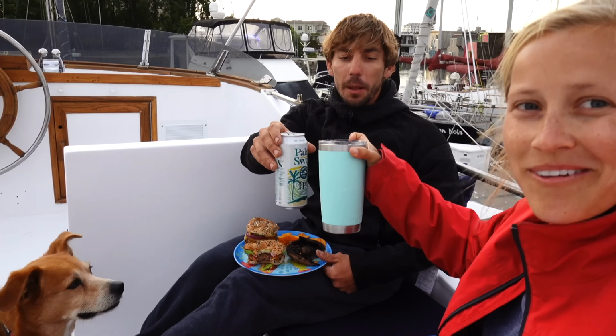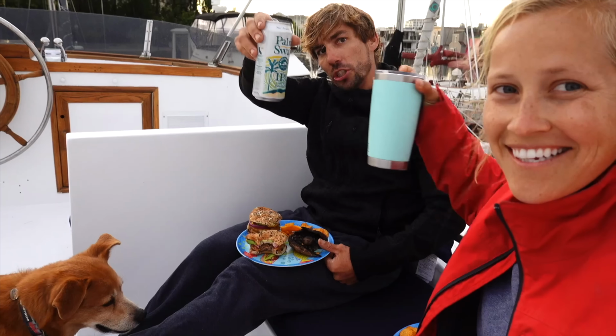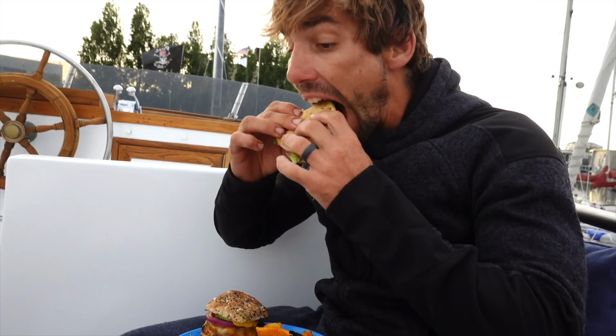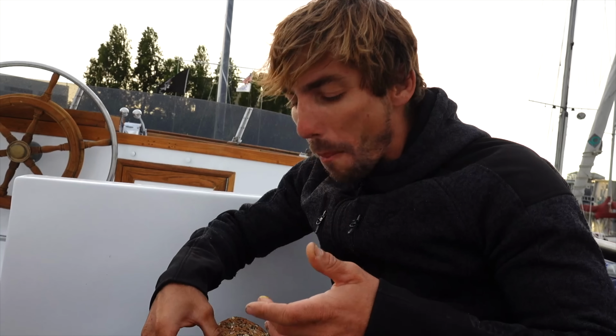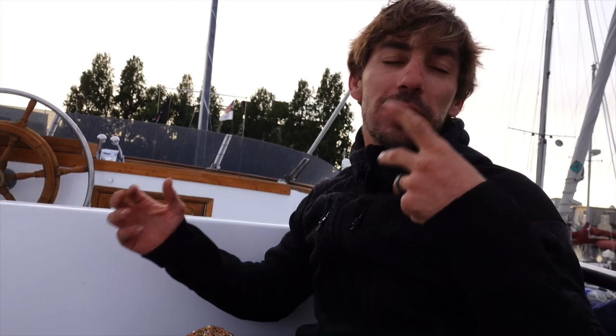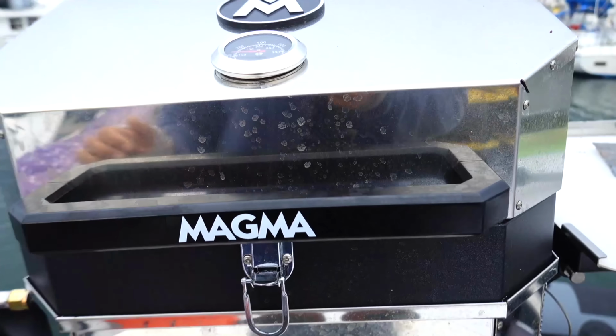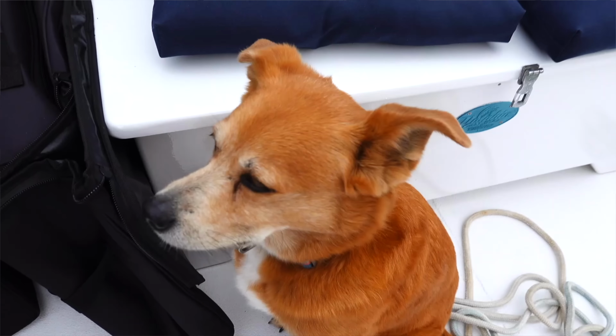Cheers. We made it with no incidences. Cheers. So tasty. I gotta say, one of my pet peeves with grills is if they just don't get hot enough. And this thing's new and it's got all these cool features, but the most important thing is that it gets hot enough, and I'm proud to say that grill gets hot enough.